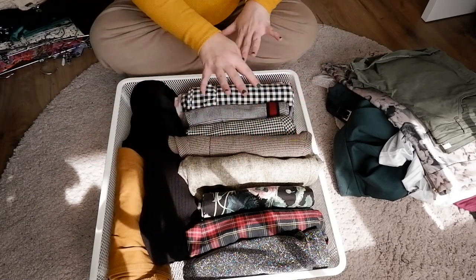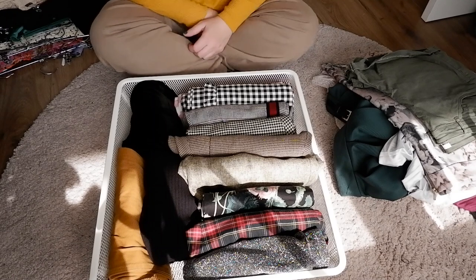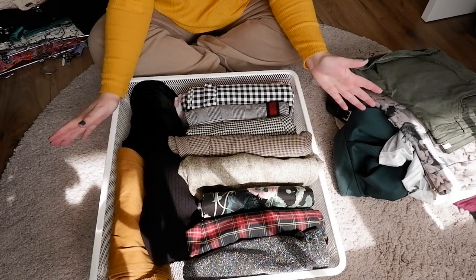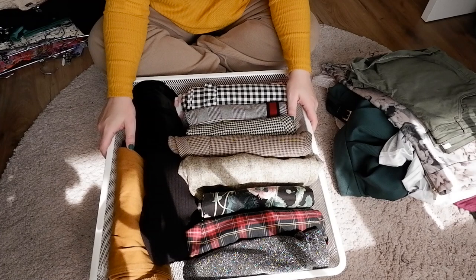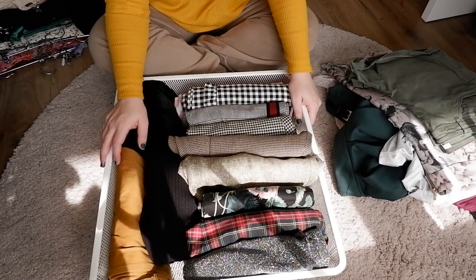And this is more like a fall winter selection, spring. And then the other one is far more lightweight materials that are very floaty. So that I'm happy with. So that's everything I'm going to keep.